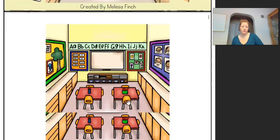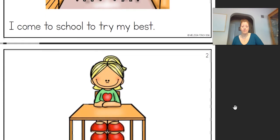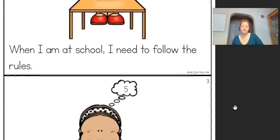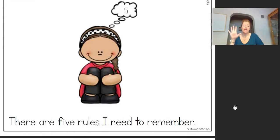So I'm going to read this little book. Okay. I come to school to try my best. You come to school to try your best? Miss Amy does. When I'm at school, I need to follow the rules. Every school has rules. There are 5 rules I need to remember.